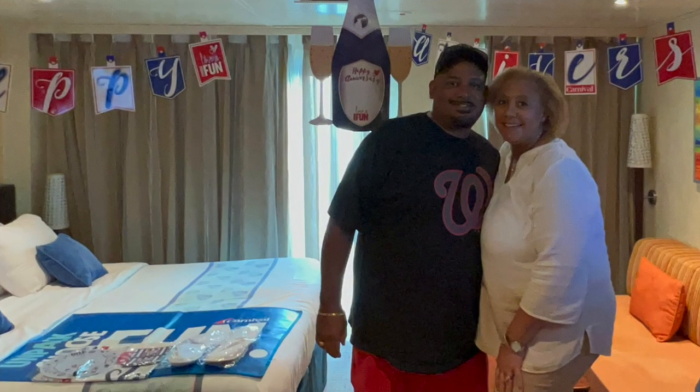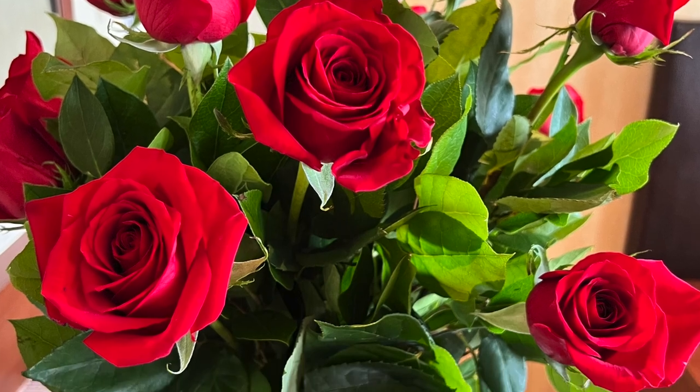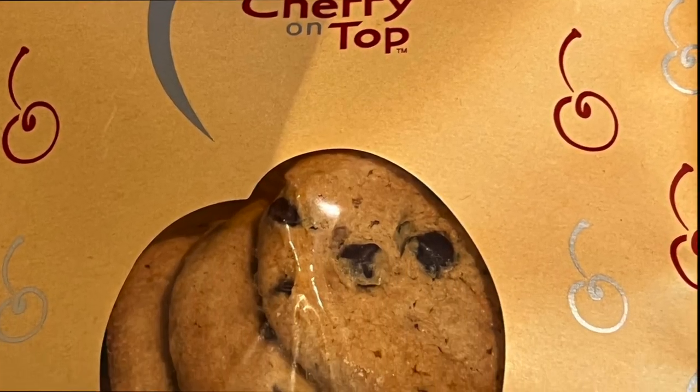The room comes with a robe, and there's a little thing on all Carnival cruises that I find, the ducky, and you're supposed to hide the ducks around the ship. And then I got some more little goodies from hubby: flowers, cookies, a lot of little things like that.